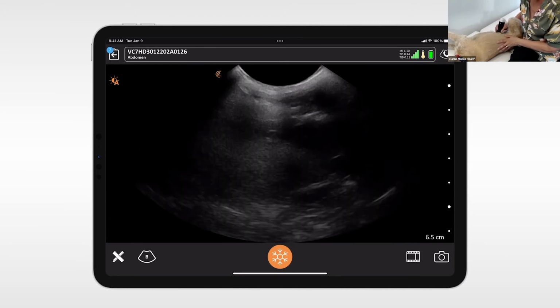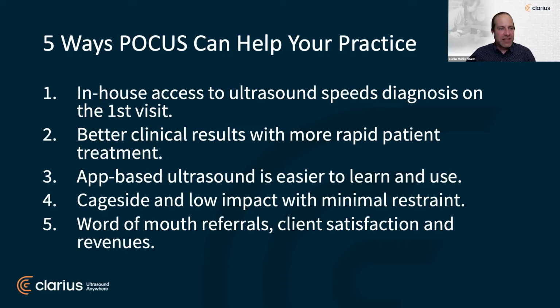Okay, great. Thank you, Dr. Edwards. So to bring it back together, just as a review of things that we covered on how point of care ultrasound seems like it can help your practice, not just for lymph nodes, but also beyond. Would you agree, Dr. Edwards, how access to ultrasound, if you're doing an abdominal exam, would speed diagnosis on a patient's first visit, where you found the lymph nodes and maybe even did the biopsy on the same visit?